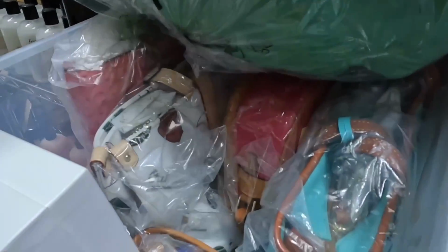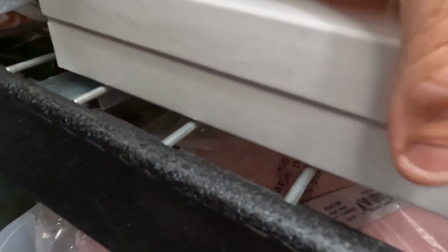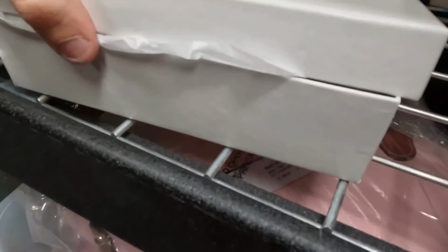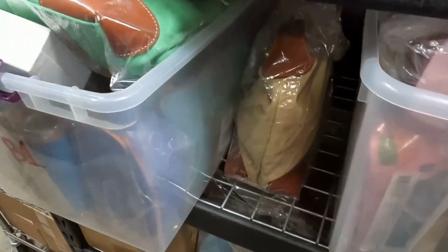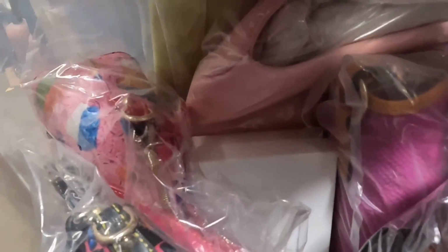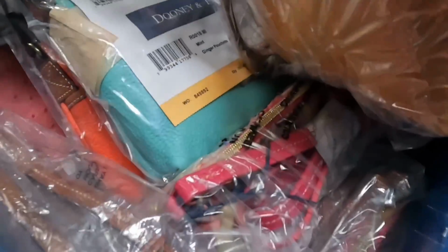Buckets full. Oakland A's, ostrich. Some of them in the box. Littler ones tend to come in a box, which is cool. It doesn't really matter. They're still bagged and sealed. None of them ever used. Keep it coming. I could show you guys this all day long because there's so many of them.